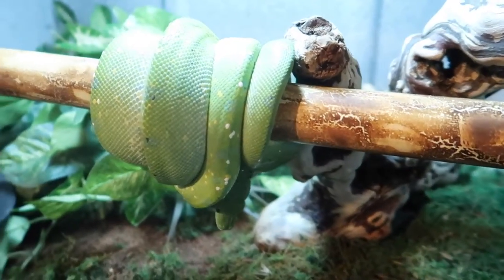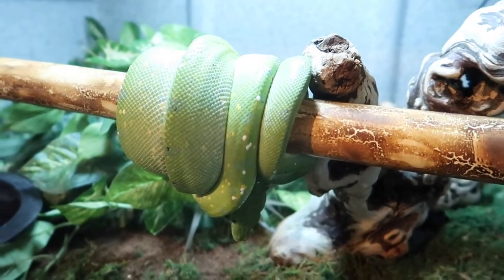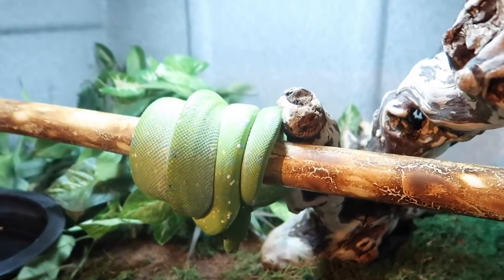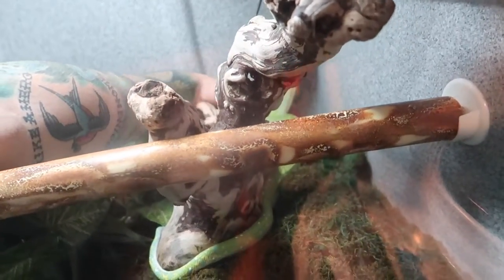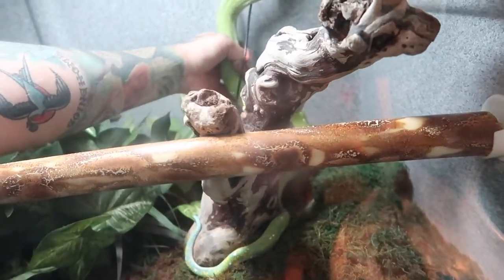All right, so this is all of what Jay keeps. He keeps 4 green tree pythons, as well as an albino boa. So I will go ahead and try to take out all 4 green tree pythons so you guys can see them, and then get out the boa, and we'll have Jay talk a little bit about them as well. All right, so just in the event that I do get bit, I will keep my camera on because I know you guys all love to see me get bit.